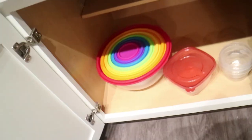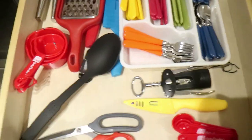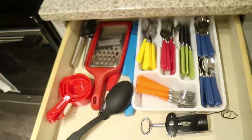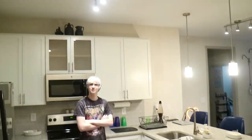Yeah. I feel like it's not a gay couple apartment tour if we don't show them our Tupperware. Rainbow Tupperware. But yeah, everything else is not really. Oh, we also have a very rainbow themed... We're gonna get new silverware, that's just for the time being. Our knives are also very... I wanna show you guys the knives. They're like rainbow. So yeah, this is an overview of the kitchen before we move on.